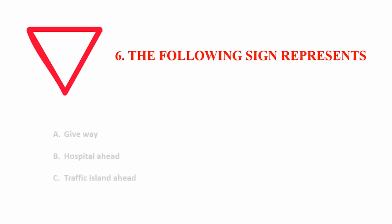Number 6, what does this sign mean? It's an upside down triangle. It can be blank, it can have something in there, but it always means the same thing. It is universal. Is it A, give way? Is it B, hospital ahead? Or is it C, traffic island ahead? And the answer is yes, A, it is a give way sign.